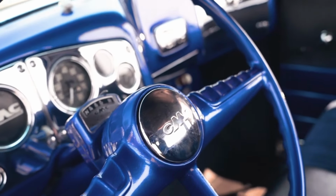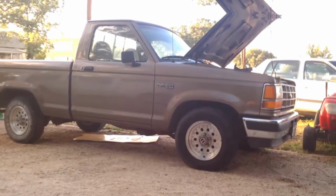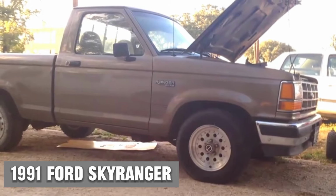Subsequent models in the GMC 100 line became more than a pickup truck and could double as a family car. At number 4, we have the 1991 Ford Skyranger.